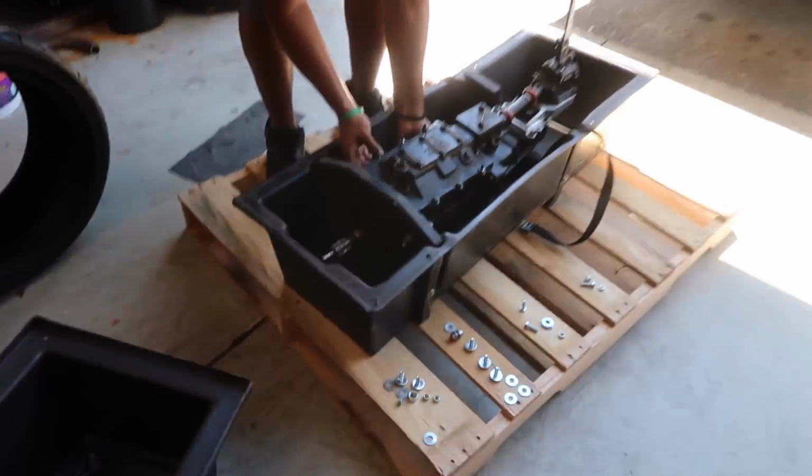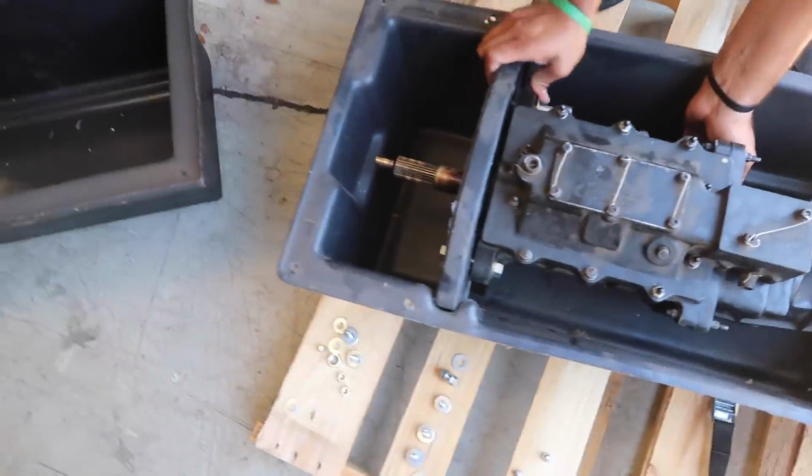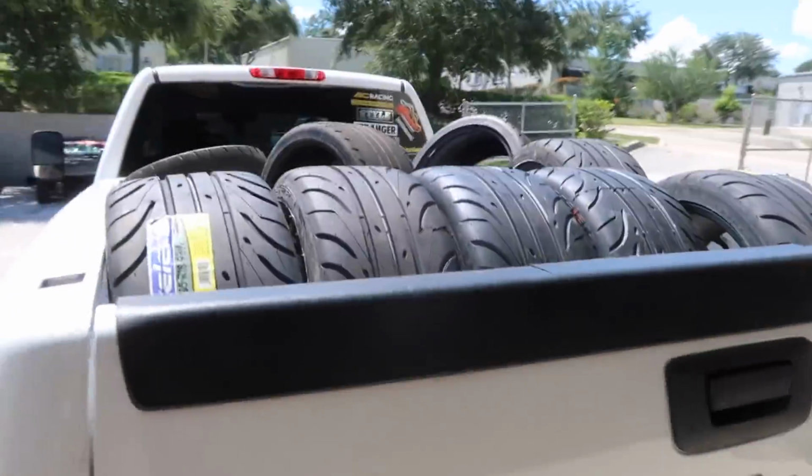Alright, so I'm starting to get these tires mounted up. We got the GSR in this little cradle right here to send it out to G-Force. Trying to get it to line up. All finished up here. Ready to go home and get some more work done.